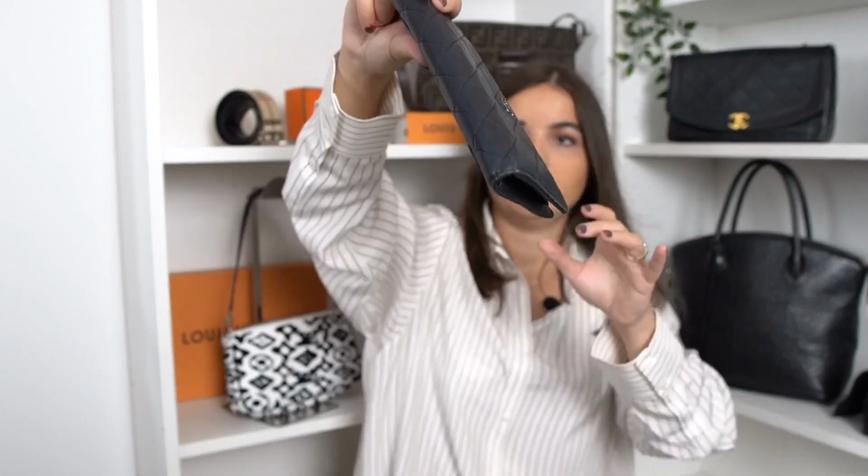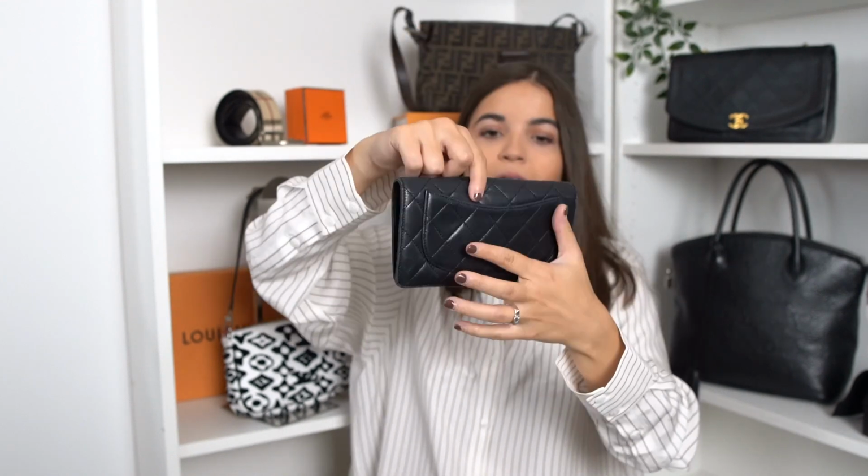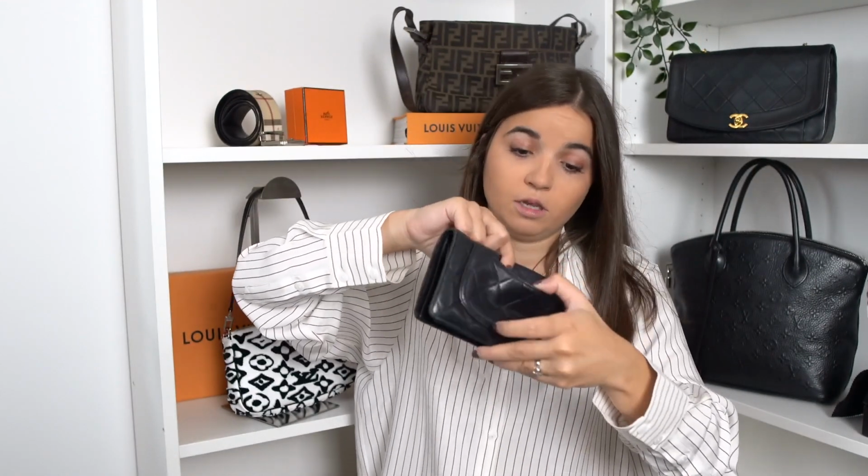So we have a wallet from Chanel. This is a black lambskin wallet with silver hardware. This one is a bifold one, very cool. Everything looks like we have a very good one. The condition, I would say, is between good and very good. Corners are rubbed a little bit, but this is not that bad. I'll try to show you closer. We have a back pocket here, which is in very good condition.